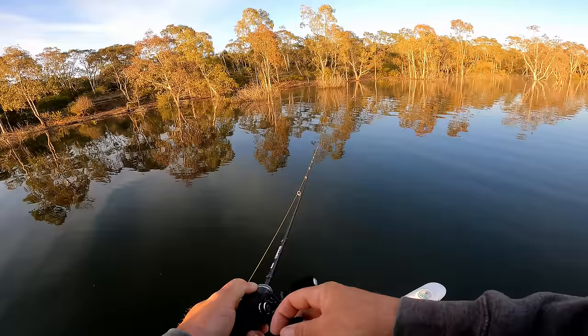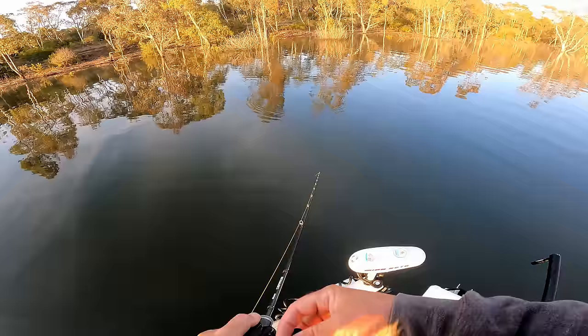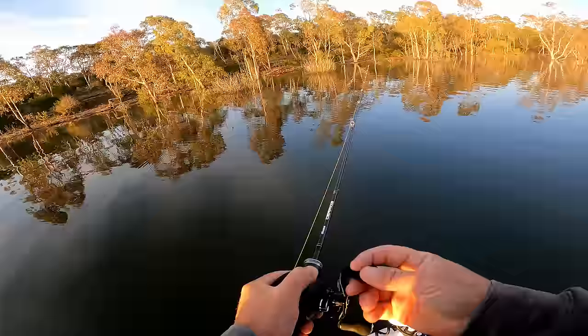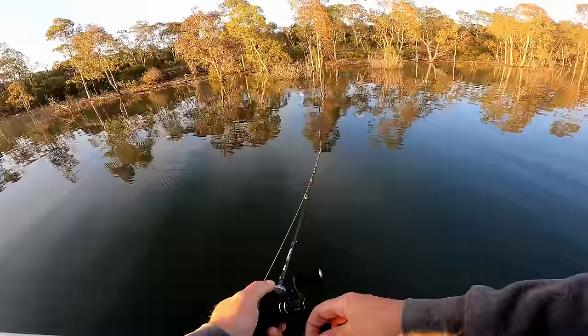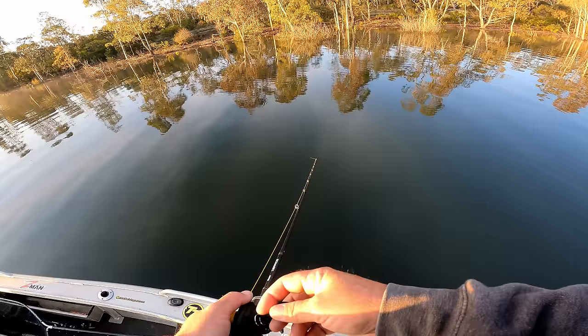Got him. Oh, get out of there. Oh, it came off. No. Oh, right in that brush pile. Oh, that sucks. Just went straight back in the stick. Damn. A lot of stuff down there. Oh, damn it.